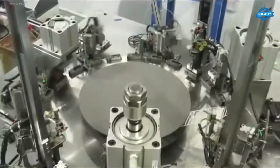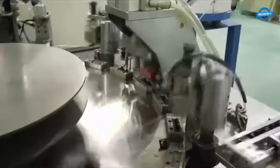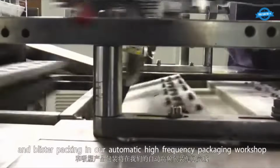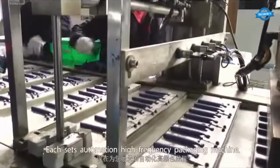Finally, razors are packaged in high-frequency blister packaging lines at up to 120 sets per minute. Various types of packaging are completed in a dust-free workshop. All finished products undergo final quality inspection to ensure they meet customer specifications.